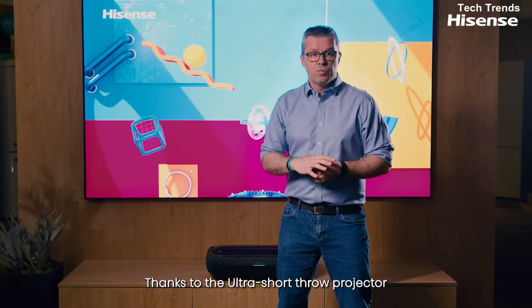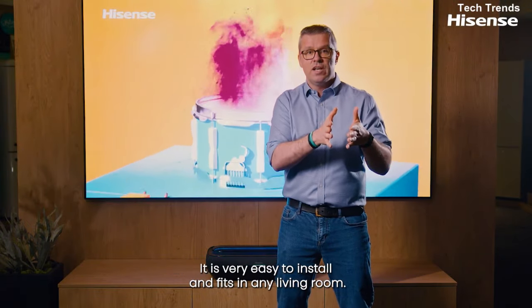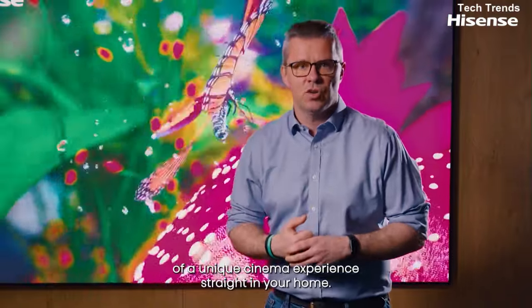Thanks to the ultra short throw projector, the console only needs 30.3 centimeters of distance to the wall. It is very easy to install and fits in any living room. This Hisense 100 L9G laser TV offers the magic of a unique cinema experience straight in your home.